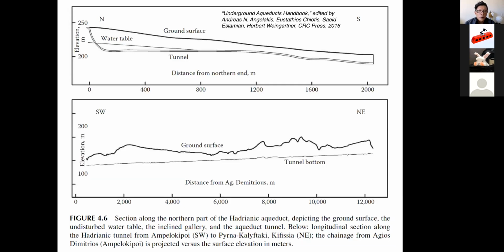And then this section shows the ground surface and the tunnel below to channel the water. The left side of the top image would be where the water source is, in this case maybe a spring. Then you see the water table, the thinner line between the ground surface and the tunnel. So where you dig a tunnel, the first third of the tunnel on the left side of the image is the tunnel that collects water.